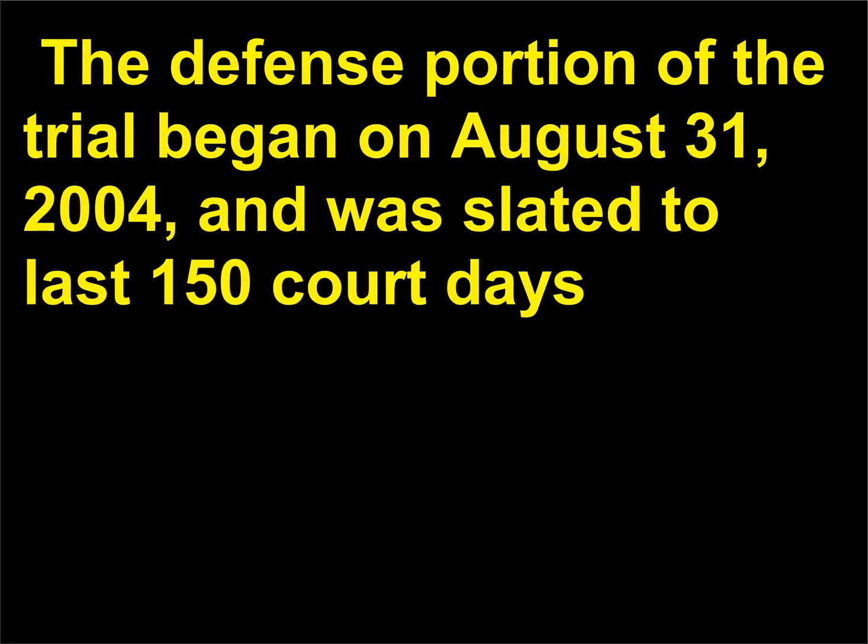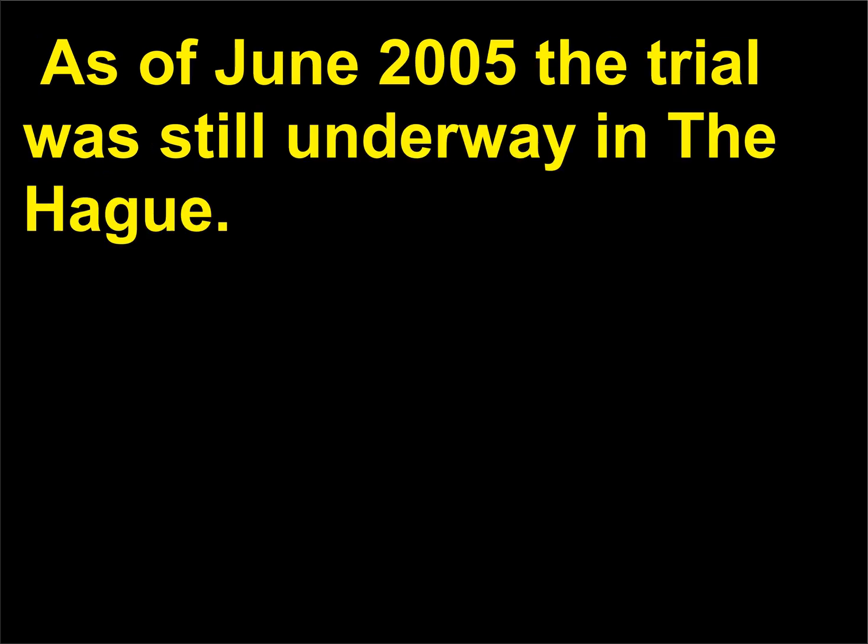The defense portion of the trial began on August 31, 2004, and was slated to last 150 court days. Not the same as calendar days. As of June 2005, the trial was still underway in The Hague.